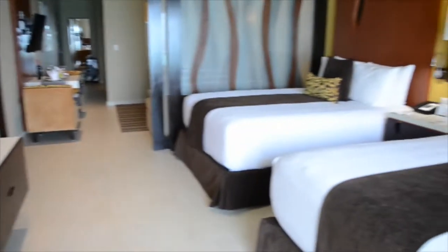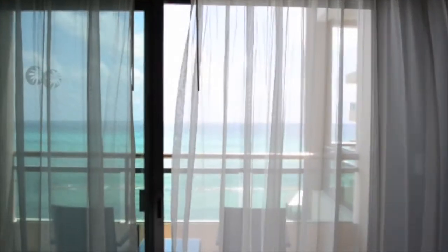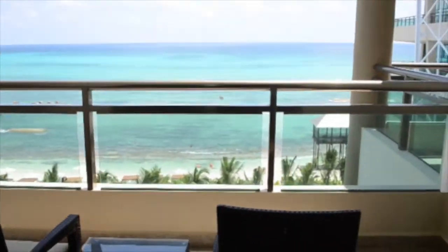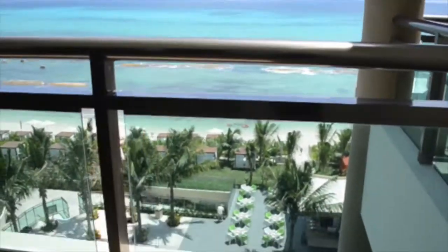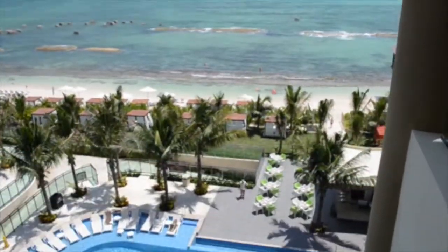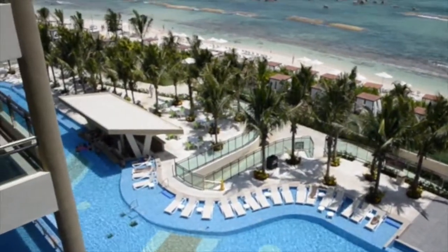At 722 square feet, this is definitely one of the biggest hotel rooms I've stayed in. But the best feature by far is the fact that every room at Generations Riviera Maya has an ocean view. From my 5th floor balcony, I had a perfect view of the ocean and could see clear across the resort.